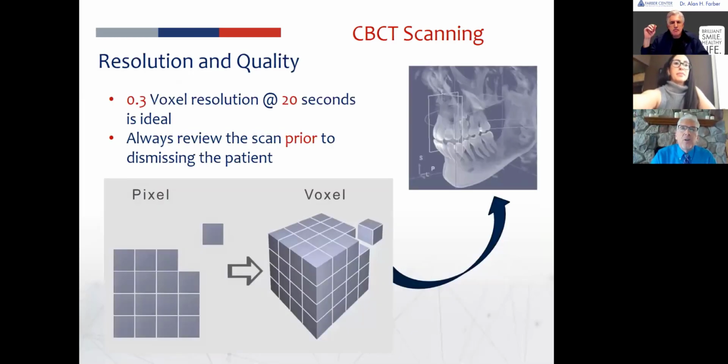What we want to share with you is what we found works the best for the settings on your CT unit, or if you're using a scan center. At a 0.3 voxel resolution, you can be at 0.275, which is fine, or maybe at 0.4, that's workable. And at a 20 second speed, that gives us the information we're looking for. It gives us detail, yet it's not too large a file, which allows us to manipulate it, and it's easier to send these files back and forth internally at our laboratory. So we find a 0.3 voxel setting to be about the best.